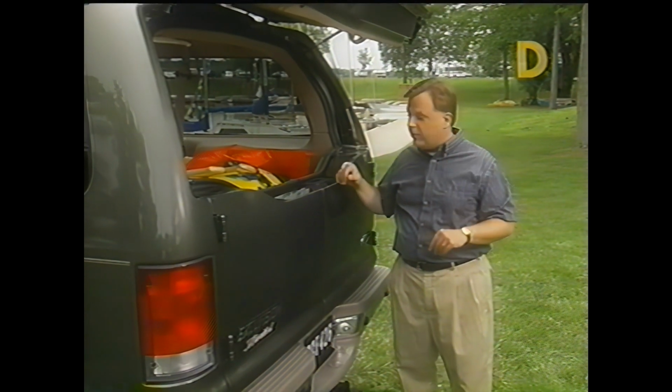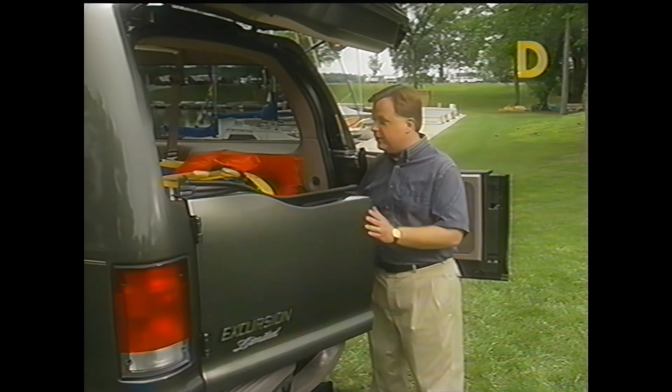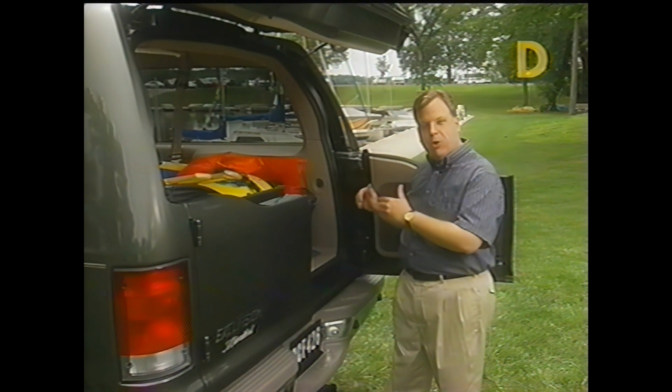But if you need access to the whole cargo area, you can swing out these doors, and then you have access to the entire back of the vehicle. Also, there's a little clip here you can pull up to open the doors even further. Now, the payload capacity is 1,950 pounds maximum, and it's a nice big compartment.